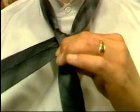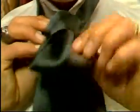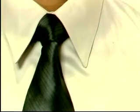This allows you to bring the broad end from the right across the front to the left, and then bring the broad end up between your neck and the knot, pass it down through the loop, draw your material, and then draw it up tight. And there you have a half Windsor. See how even the two sides are?